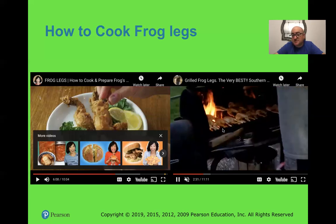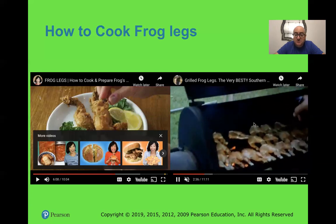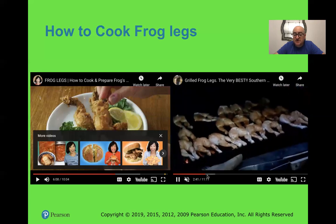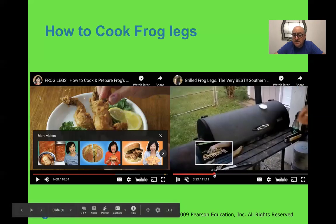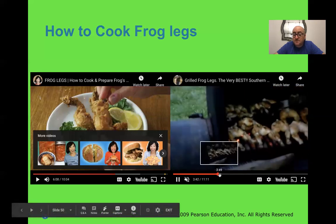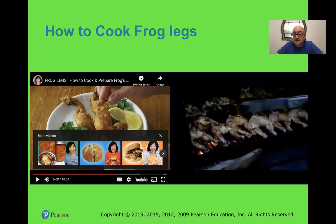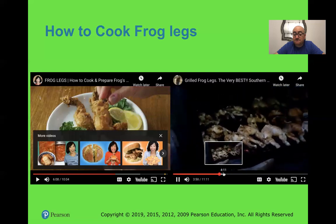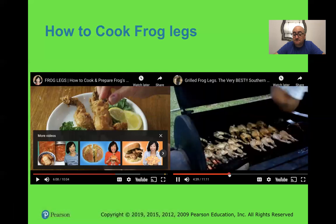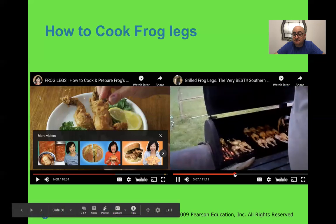A lot of people do this too. I don't know if you have ever seen this, but sometimes people will make their own little vinegar mixture or apple juice or apple cider, and you just give them a nice little spritz glaze while they're cooking. And then he's going to come back and turn them. Pop them again with olive oil. Coming apart.